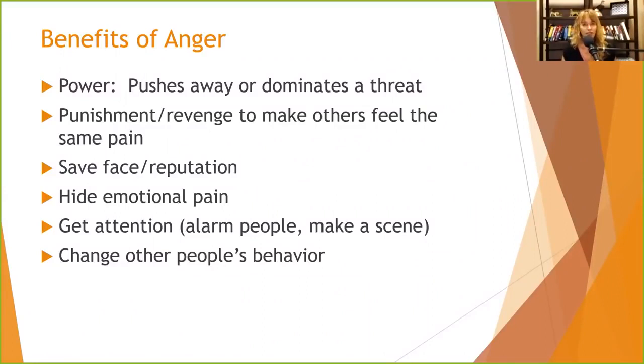Another benefit that people use anger for, if you will, is punishment or revenge to make other people feel the same pain. So if somebody does something that you feel is offensive, that upsets you, and you get angry at them, sometimes the goal, whether you think about it this way or not, the goal is to punish them and make them feel bad so they won't do it again.